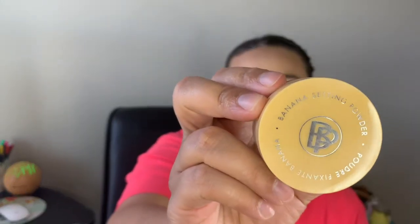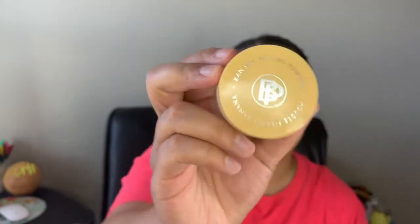What I've been setting it with lately that I really love is this powder that I got in my Ipsy bag. This was the Bella Pierre Banana Setting Powder. I have been loving it to set my face. It gives your face this veil, and it just makes your skin look so smooth. I have zero complaints about it. The only thing I can say is for my skin, and this is with any powder, when I use too much of this, my skin starts to look very powdery.